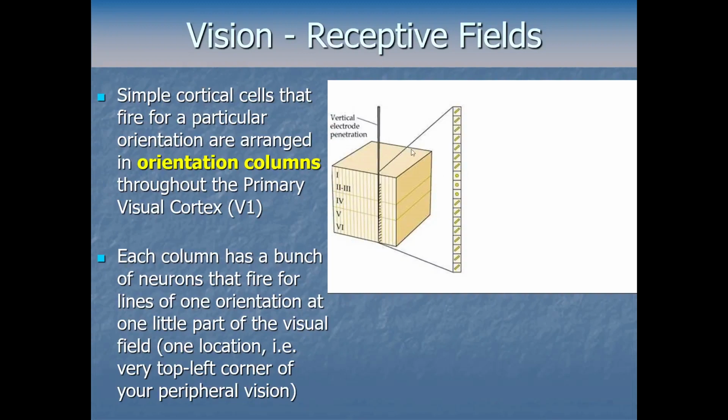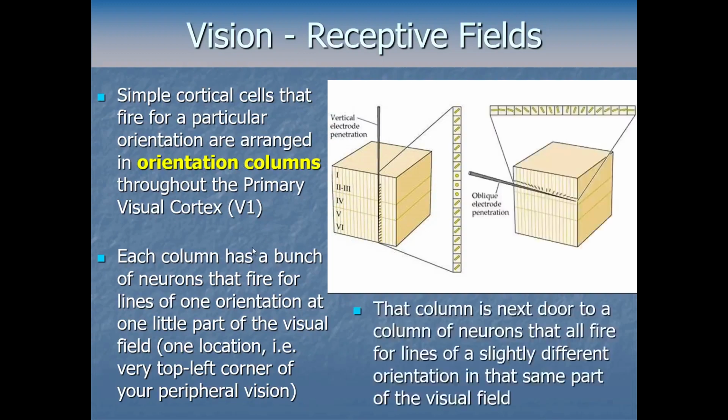back here in the brain. This is just layers and layers and layers of neurons. So a complex 3-dimensional structure of neurons back here in V1, but all of the 45-degree angle ones are next to each other. So we call that an orientation column, right? It's a whole column of neurons that all go off for a particular orientation.